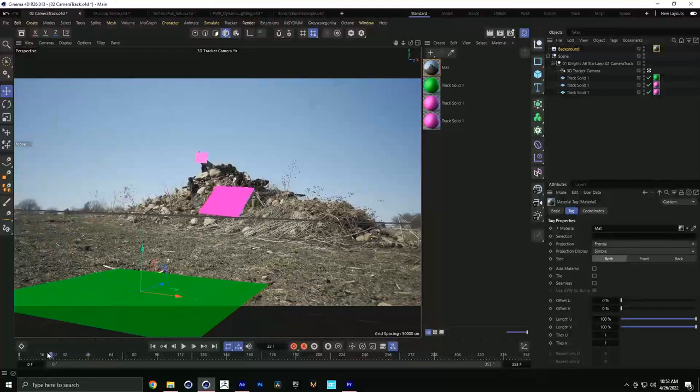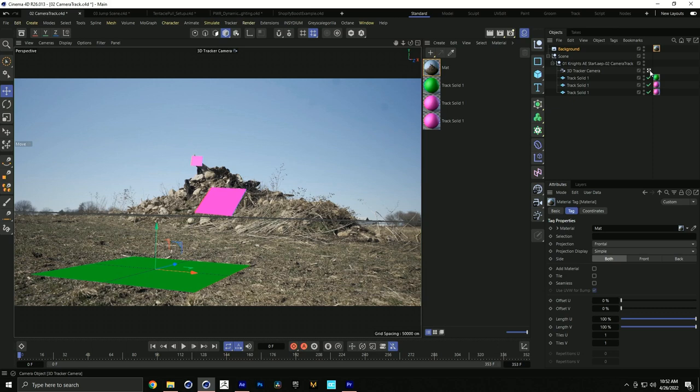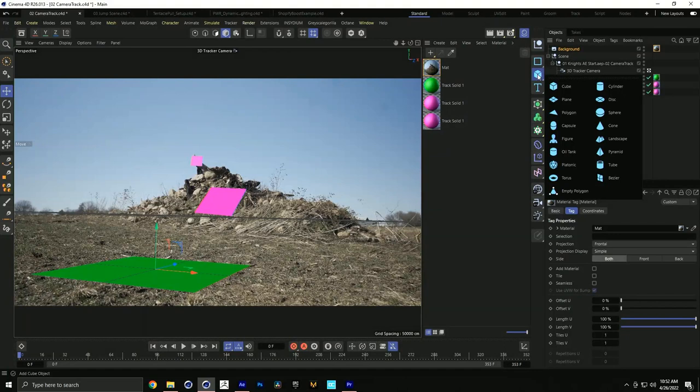So this is where the fun part comes in. A few buttons clicked, and we're ready to add stuff in here. So the first thing I do when I'm doing a set extension is I'll usually do a layout first with some primitives before I worry about bringing any assets. So for example, I'll click on this cube and hold to bring open a bunch of other options of primitives, and I'll grab something like a landscape.